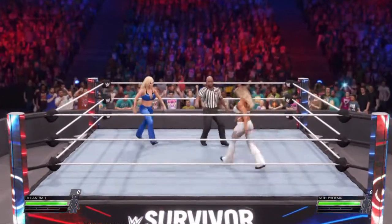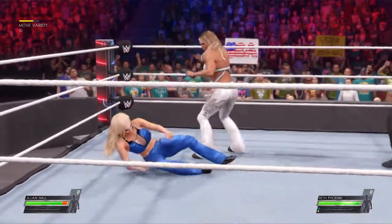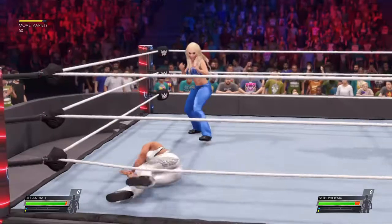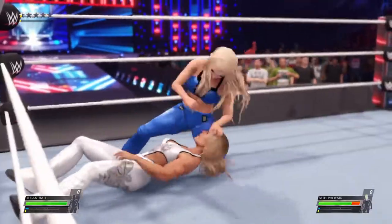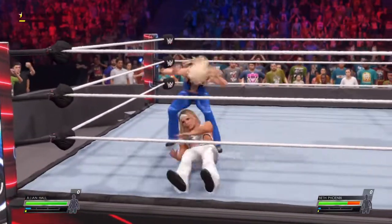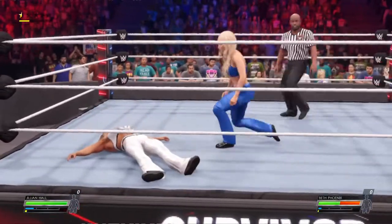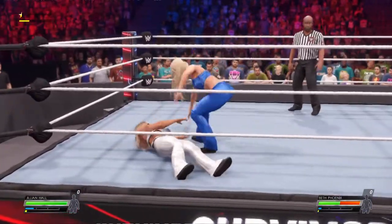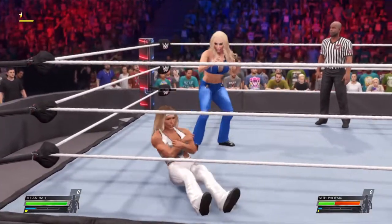The referee calls for the bell, and we now wait for the first fall in this 2 out of 3 falls match. Definitely a match that inspires desperation in competitors, and personally, I love it. Enough already. All measured up. Oh, a drop kick to the spine. Oh, putting focus on the arm here.